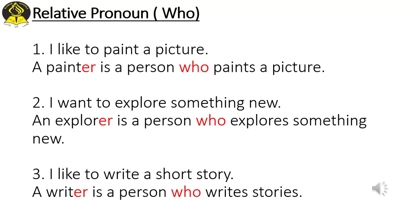Okay, now let's go to the fourth slide. I'll explain the word who, the relative pronoun, in detail later on, but I want you to know how we use the verb, and when I add the suffix er, how I use it. These are some examples. I like to paint a picture. A painter is a person who paints a picture, right? I want to explore something new. An explorer is a person who explores something new. I like to write a short story. A writer is a person who writes short stories.